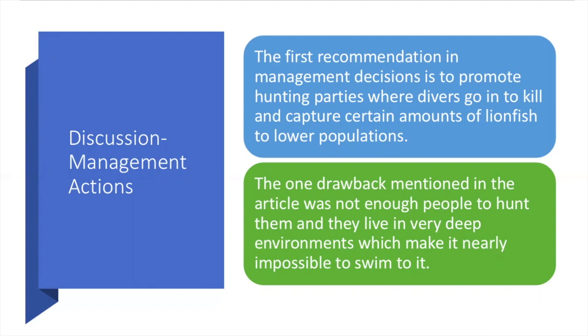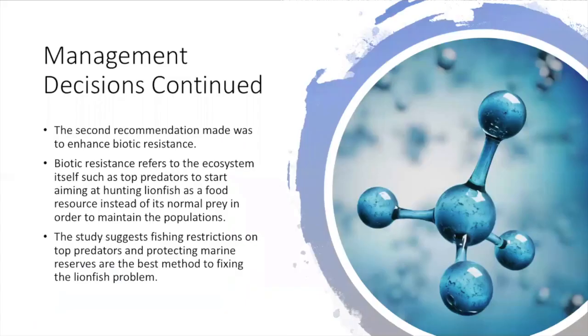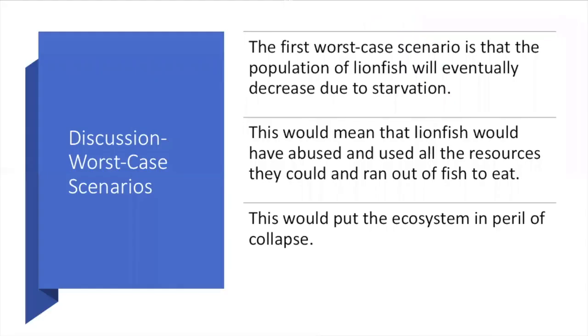Now, the second recommendation that they suggested is to enhance biotic resistance. Biotic resistance refers to the ecosystem itself, such as top predators, aiming at hunting these lionfish as a resource instead of as normal prey in order to maintain the populations. So basically, they wanted to use biotic resistance to capture these fish by suggesting fishing restrictions on top predators and protecting marine reserves to best fix the problem.